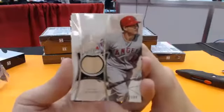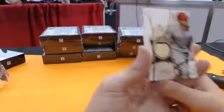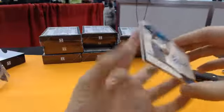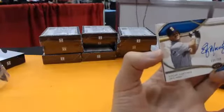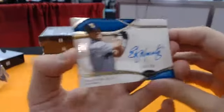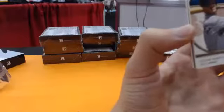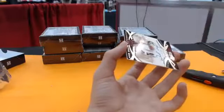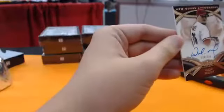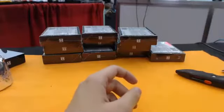Mark Trumbo to $3.99, bat relic for the Angels. I know you wanted those. Got an Edgar Martinez to $2.99. And a Wade Miley, number to $3.99. Sabrina will like that Edgar Martinez. Nice.